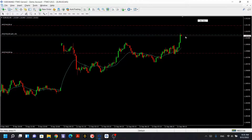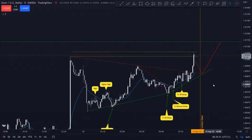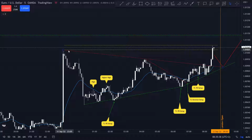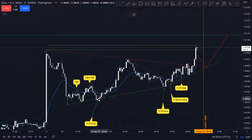I still believe this has a little bit more to go. Just a little bit more. Yeah, but it's my plan. My plan is to short above this in this zone, especially near this one here, because it's a measured move up. From here to here, we'll put us somewhere here.